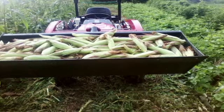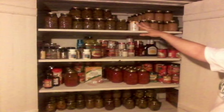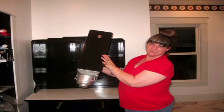In 2015, we left the rat race and went to the farm. We bought a 100-year-old farmhouse and 9 acres. After 3 years of extensive renovations, we can finally call ourselves College Hill Farm.